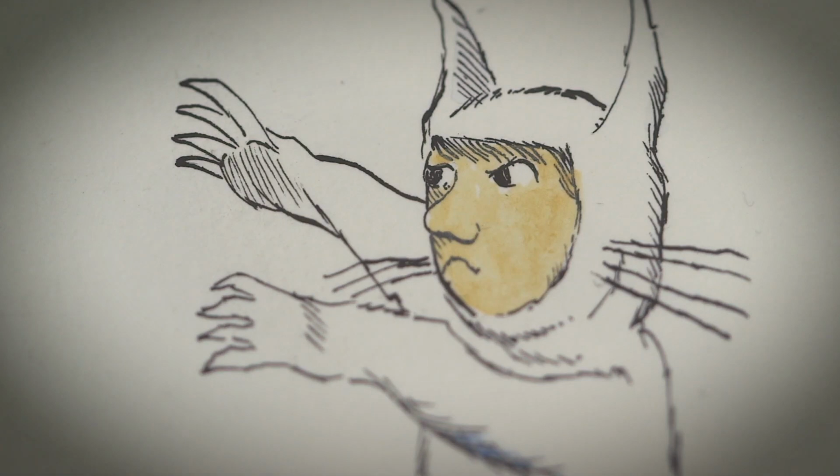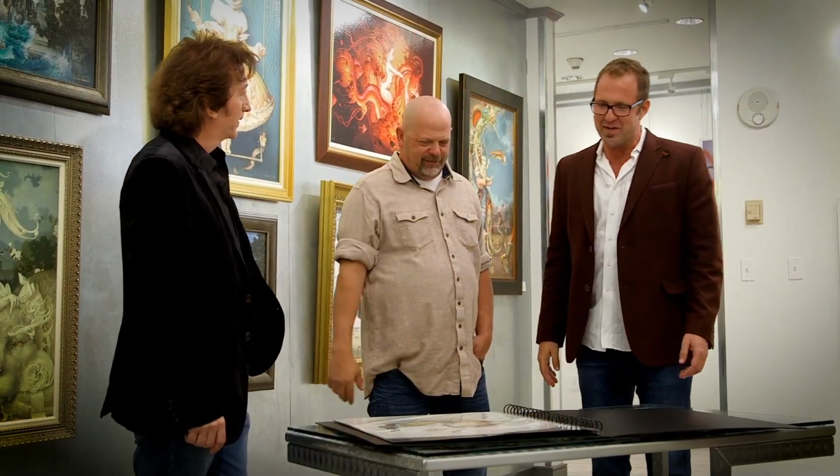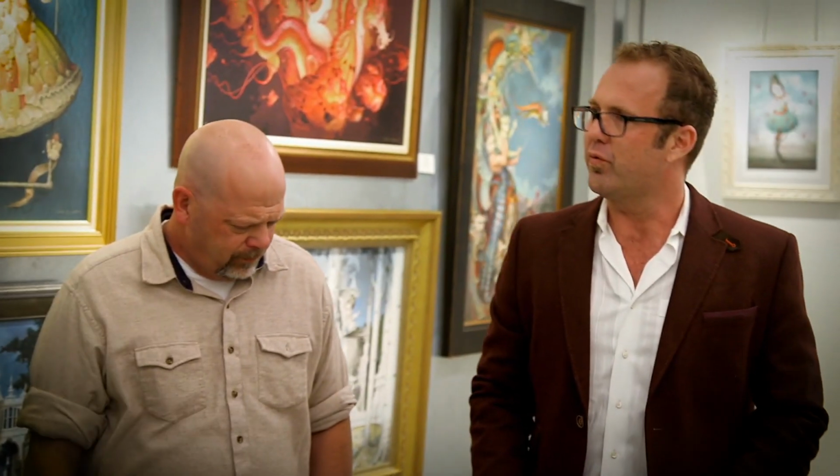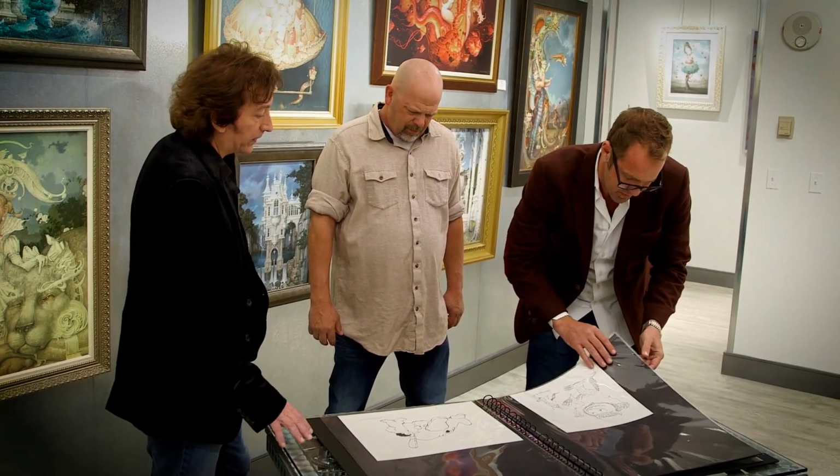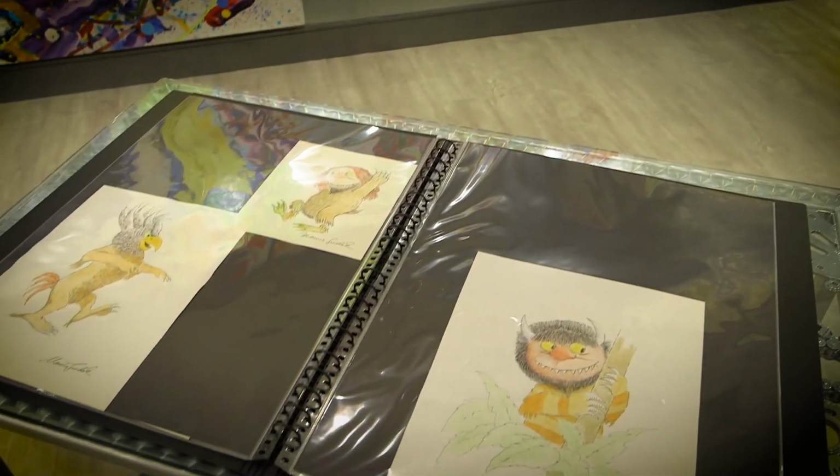But here's what the show didn't reveal. Rick had no buyer lined up, no museum waiting in the wings. He bought it cold. And that's where the real gamble began. Because as much as people love Sendak, not everyone is willing to pay six figures for his sketches. For Rick, it was a leap, and one that could have ended in a serious loss.